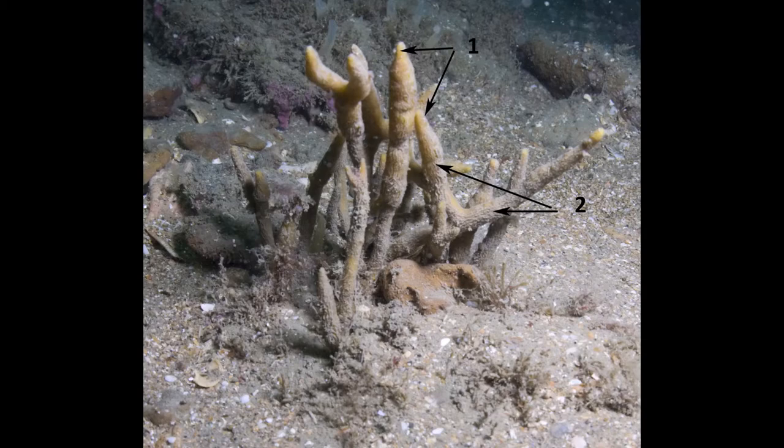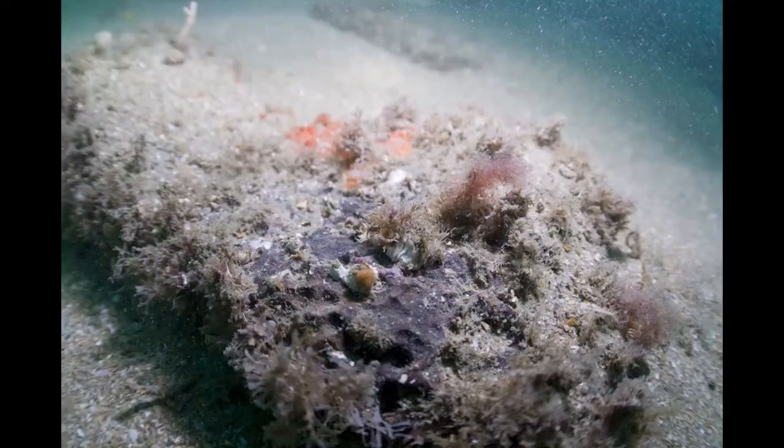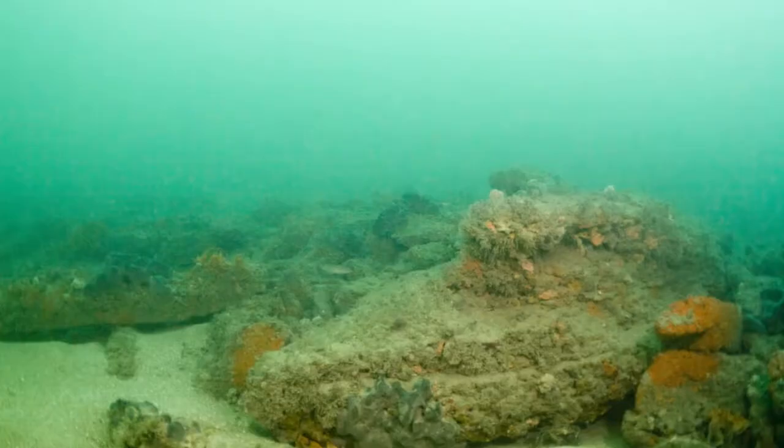This is a close-up of rock with a bit that was cleaned, showing that it is iron-rich sandstone. Here we see the reef edge.